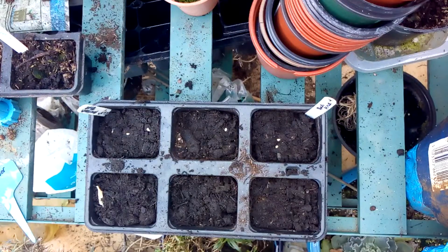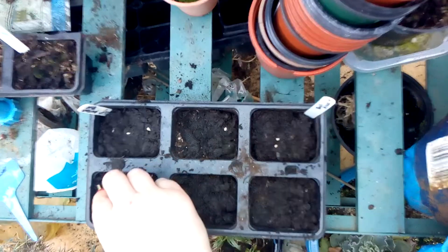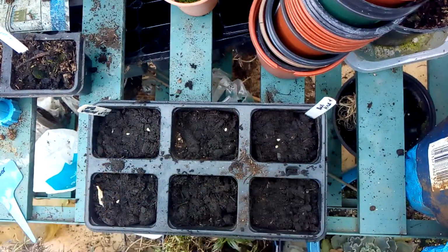And then we have Dancing with the Smurfs, which I wasn't expecting to be loose, but they are. Dancing with the Smurfs is next.